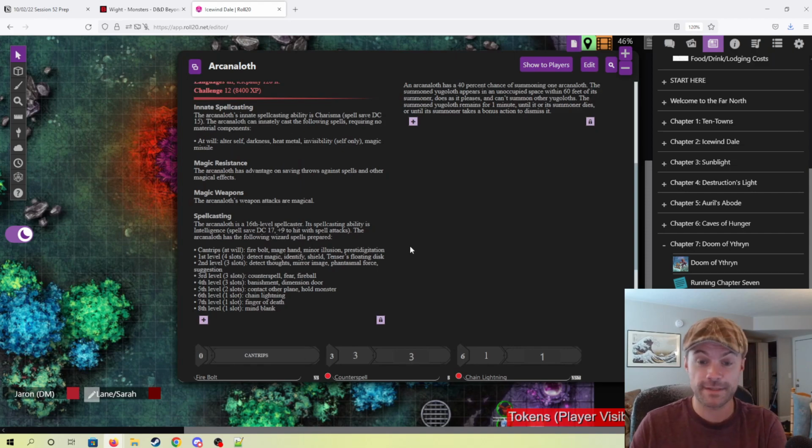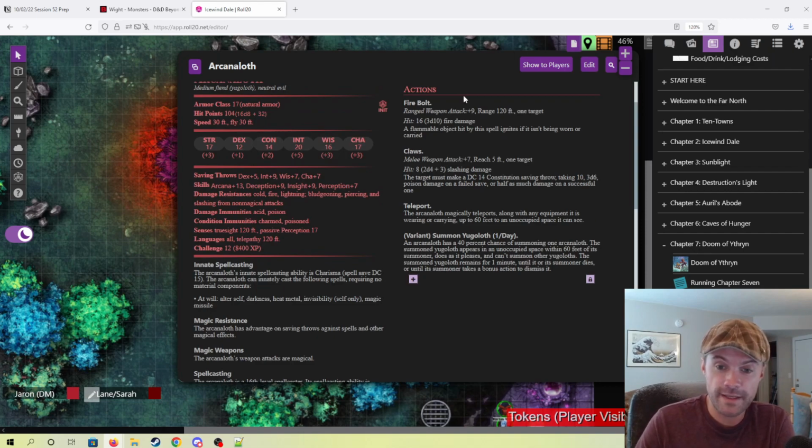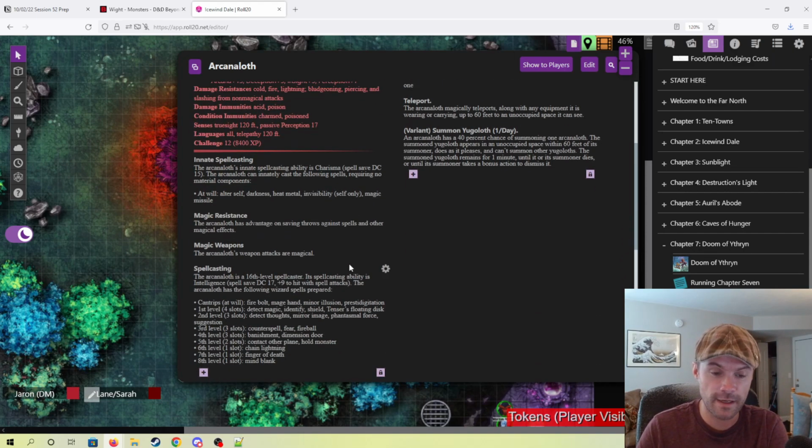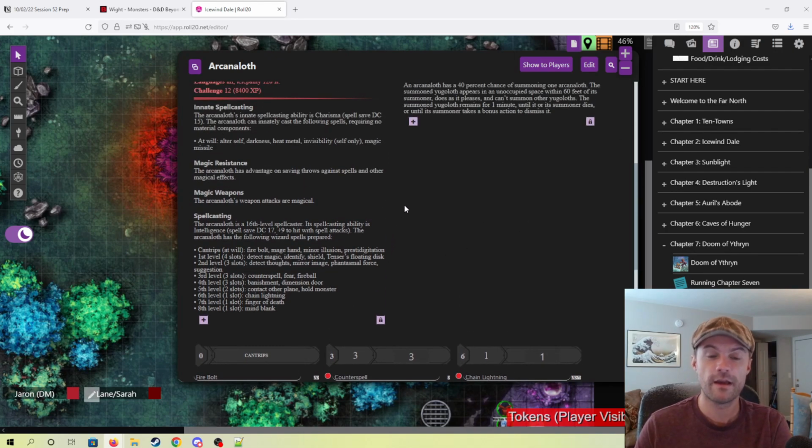And I need to remember this time, because I forgot to last time, that he can teleport as an action. He's not going to be using his claws. These are weak sauce. He's going to be using his really strong stuff, his Finger of Death, his Chain Lightning, Banishment. And then once all that runs out, fireballs and stuff, counterspells. Probably these weaker spells don't really matter. Phantasmal Force, maybe. Suggestion, maybe. But the big stuff, the big damage, maybe in the beginning, he's not going to be coming out guns blazing.